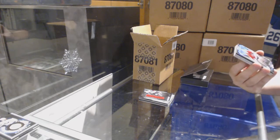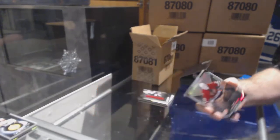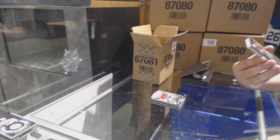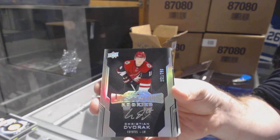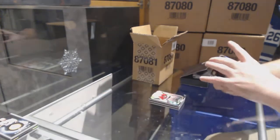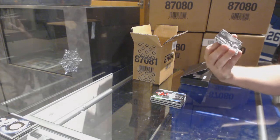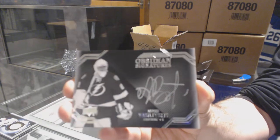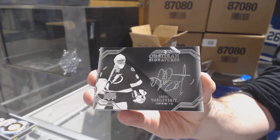For the Chicago Blackhawks, $2.99, Tony Esposito. Yeah, beautiful looking cards. I'll give him that for sure. For the Coyotes, it seems like this product's going to be littered with it. Number to $2.99, Christian Dvorak. Black has diamonds updated, yes. For the Tampa Bay Lightning, Obsidian Signatures, Andrei Vasilevskiy.